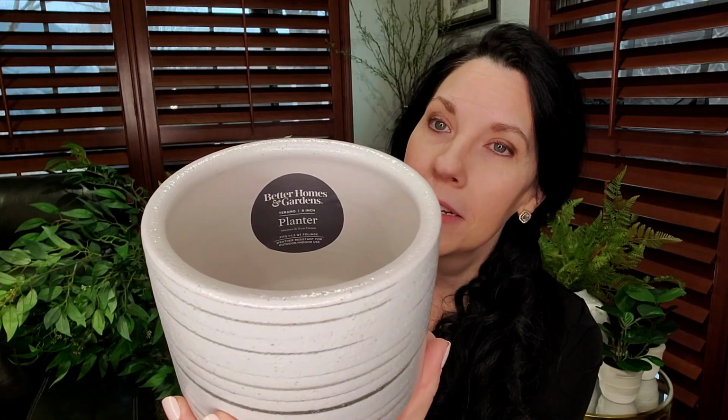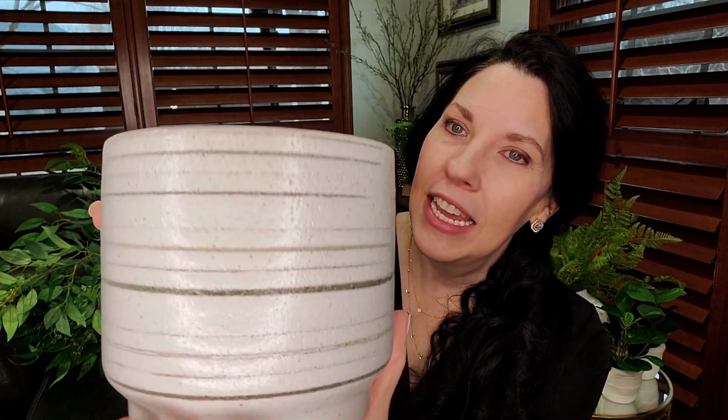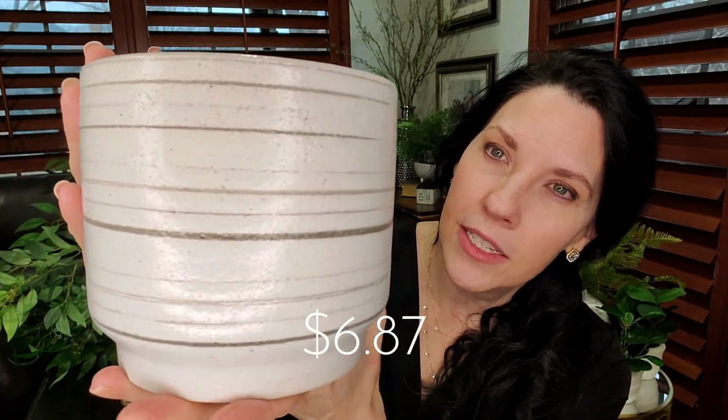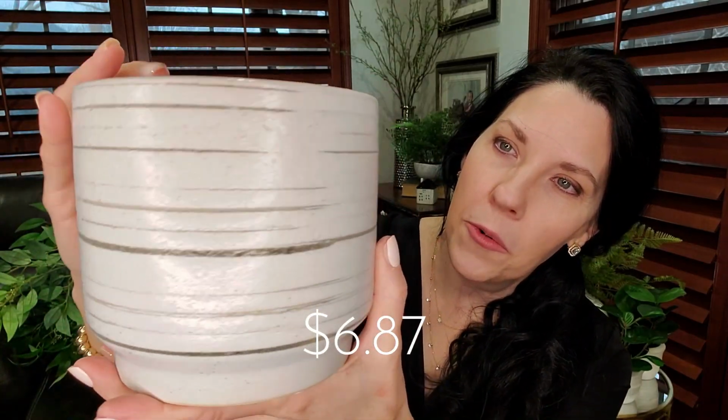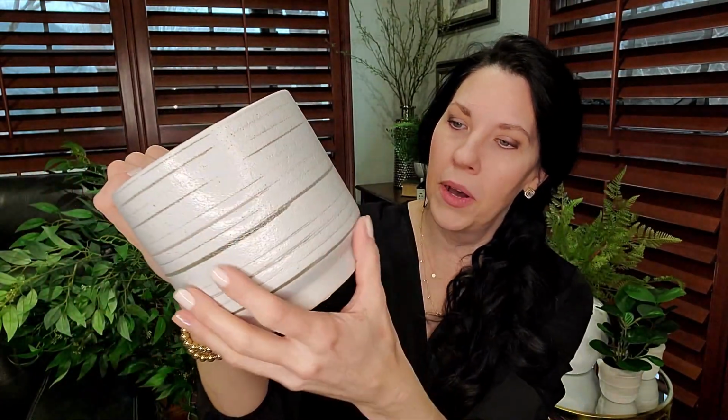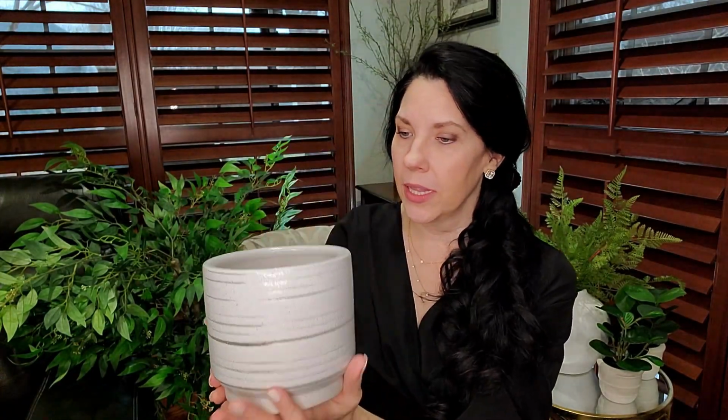Another planter. This is a 6-inch Teramo Better Homes and Garden planter. It is so pretty. It has different grays and taupes running through the white. It has a slight texture to the pot. These all have the drain holes if you actually want to put live plants in them so the water can drain. But I thought this was very nice and elegant. They had it in a lot of different sizes too.